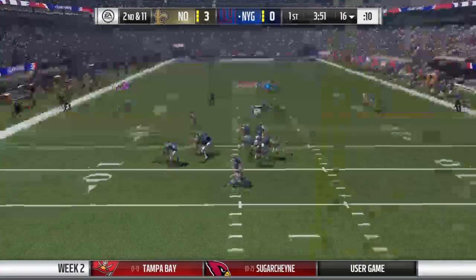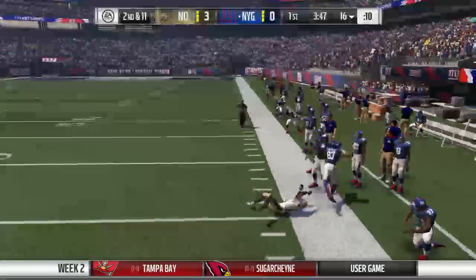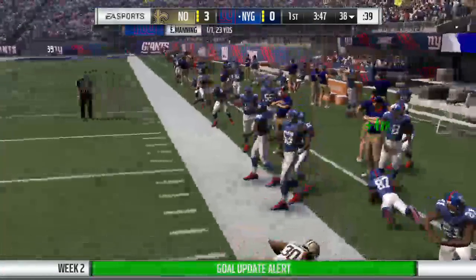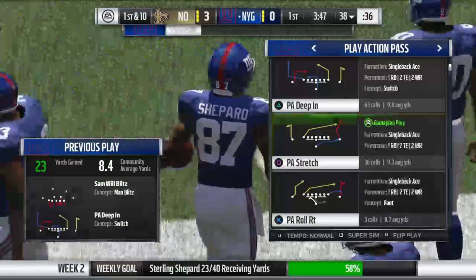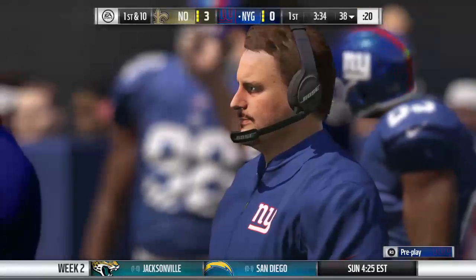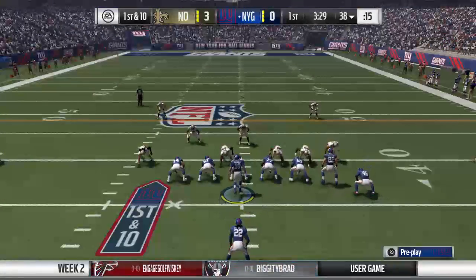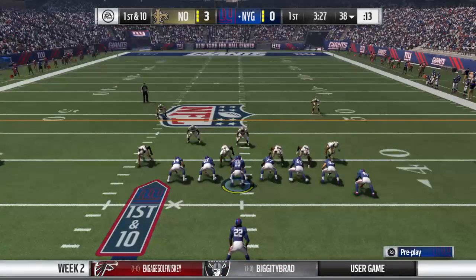Now a play fake. Manning. This is Shepard on the catch. 23 yards on the play. And another thing that makes the comeback route really effective is that oftentimes after you've made the initial move, receivers are breaking away from the defensive back, and that makes it a really tough play to defend. A nice chunk of yardage picked up there.